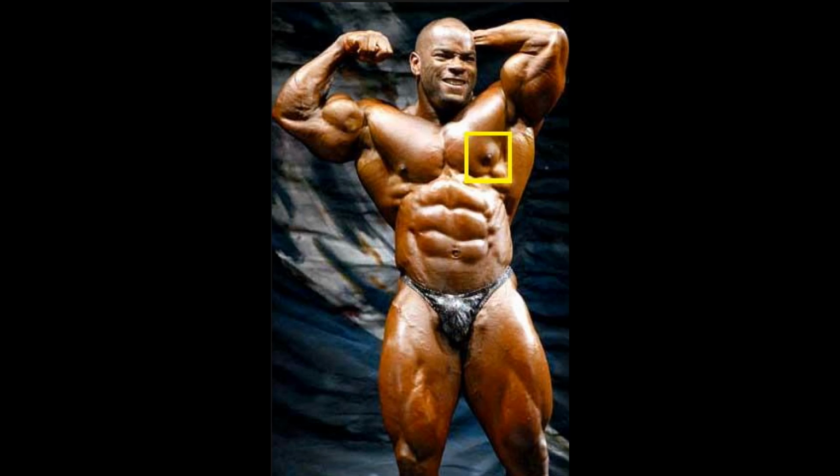Another group of dudes that develop gyno as well is guys that take testosterone or steroids. And what happens is your testosterone is like through the roof. Once again, you've got an imbalance of hormones, and it's this hormonal imbalance that is causing the extra breast tissue to form. And once you have it, once it turns hard, if it doesn't go away, you should probably go see a doctor and have it removed.